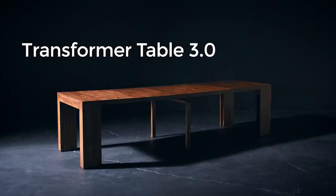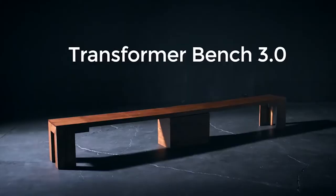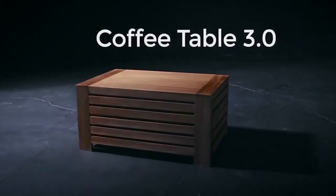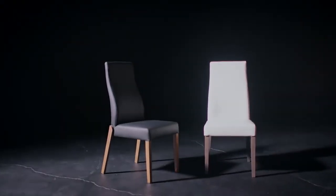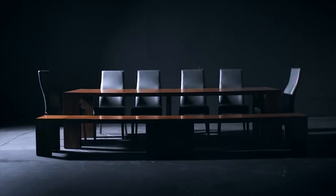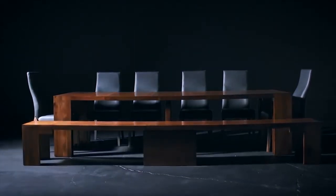The Transformer Table, the only table you'll ever need. The Transformer Bench, the ultimate seating arrangement. The Coffee Table, panel storage unit. And finally, our stackable Transformer Chairs. This new collection is designed from the ground up to be the most versatile furniture on the planet.